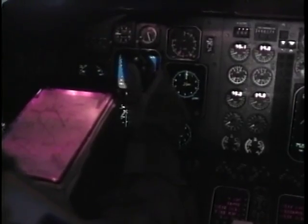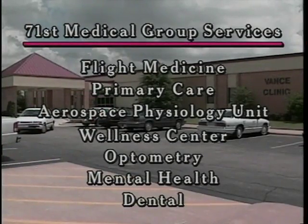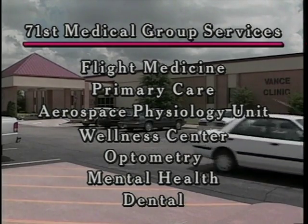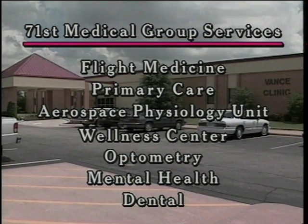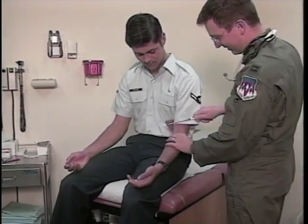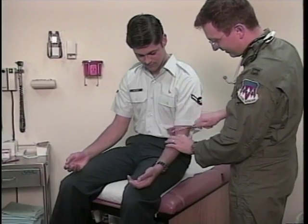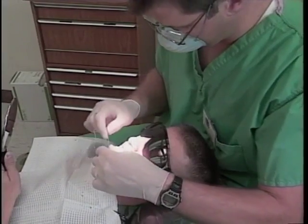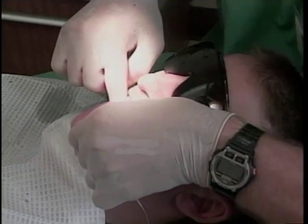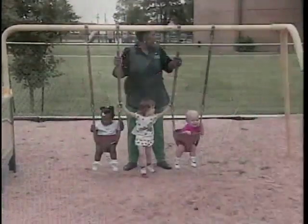T-37 and T-38. The 71st Medical Group Clinic provides outpatient medical services, including flight medicine, primary care, the Aerospace Physiology Unit, the Wellness Center, and Preventative Health Services, Optometry, Mental Health, and Dental. Additional services are available at the clinic through the Partnership Program, which includes General Medicine and Pediatrics. The Dental Clinic is located near the clinic's main entrance and provides complete preventative and therapeutic care for military personnel.